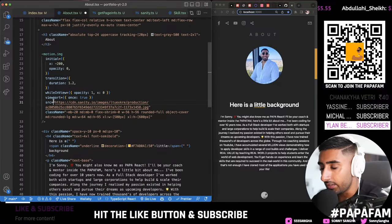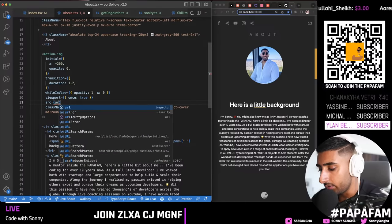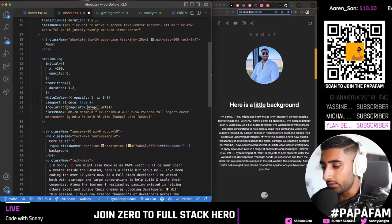So here we have a hard-coded image value. So what I can now do is the same thing I did previously. I can go ahead and do URL for, import it as a helper function. I can say page info, image.url, and it's not actually .image.